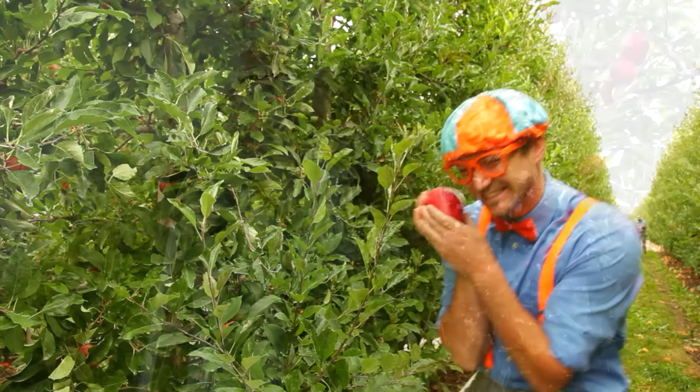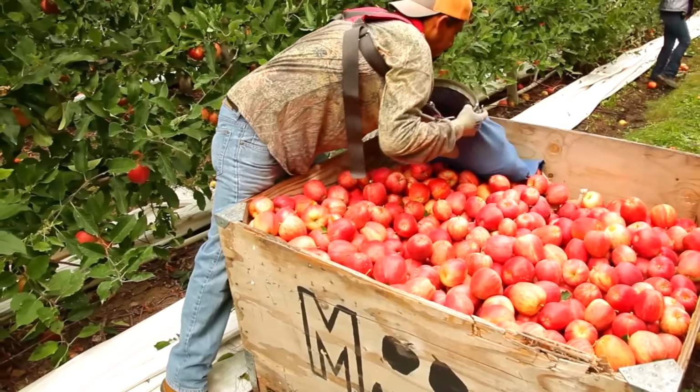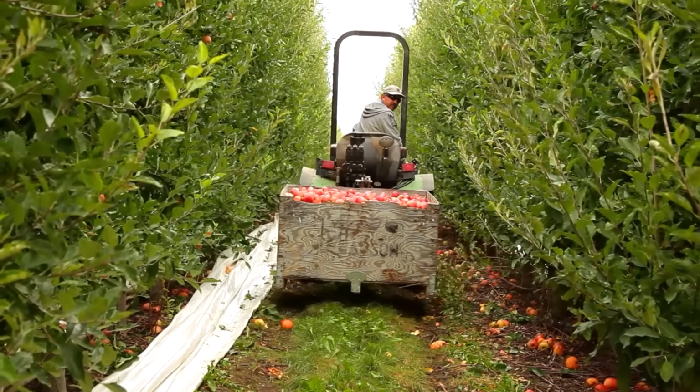Yum. It all starts by a worker handpicking every single apple. And then they dump their sack into the bins. And when the bin gets full, a tractor picks it up and takes it away.